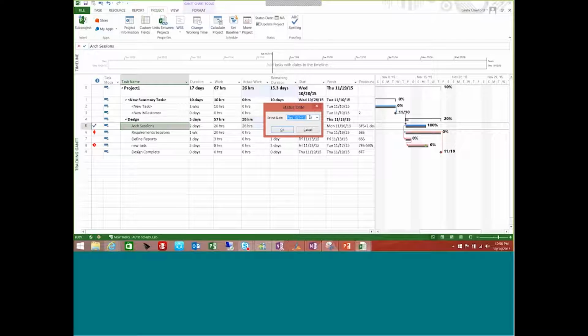All right. Status date, if I don't put 5 p.m. after this, it'll default to 12 a.m. on 10/4, on the 14th of Wednesday. So if I want it through the end of the day, I would have to put 5 p.m. after this date right here.